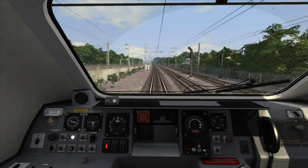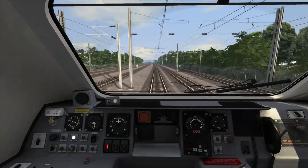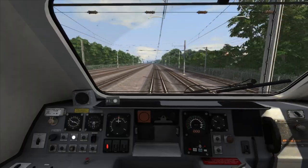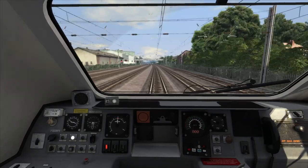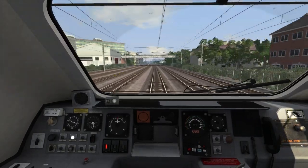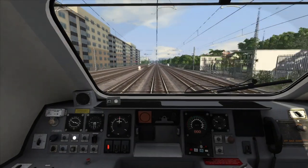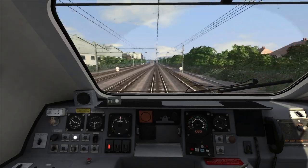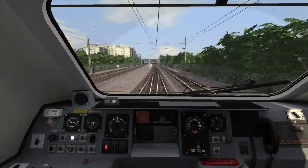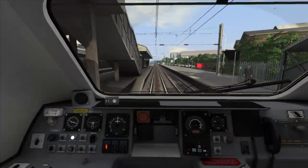One key train we are missing for this section is actually the Heathrow Express train itself, which is the Class 332. What I've used as an alternative is I've managed to get a reskin for the Class 360 into Heathrow Connect livery, which is correct, as Heathrow Connect services do also run along here, and I'm using that as an alternative for the Heathrow Express. We're now passing Hayes and Harlington.